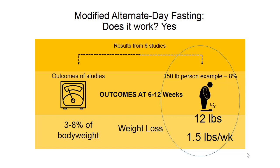I want to also highlight the results of one particular study because it was the only study that looked at the effect of combining modified alternate day fasting with exercise. In that study, they found that exercise doubled weight loss in those who did alternate day fasting with exercise compared to alternate day fasting alone. The exercise was in the form of stationary bike or elliptical workouts of 25 to 40 minutes, 3 days per week.